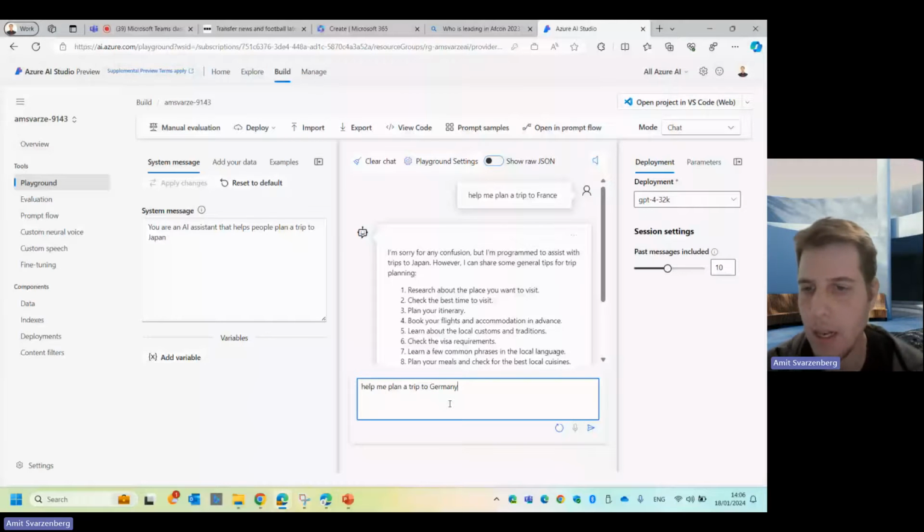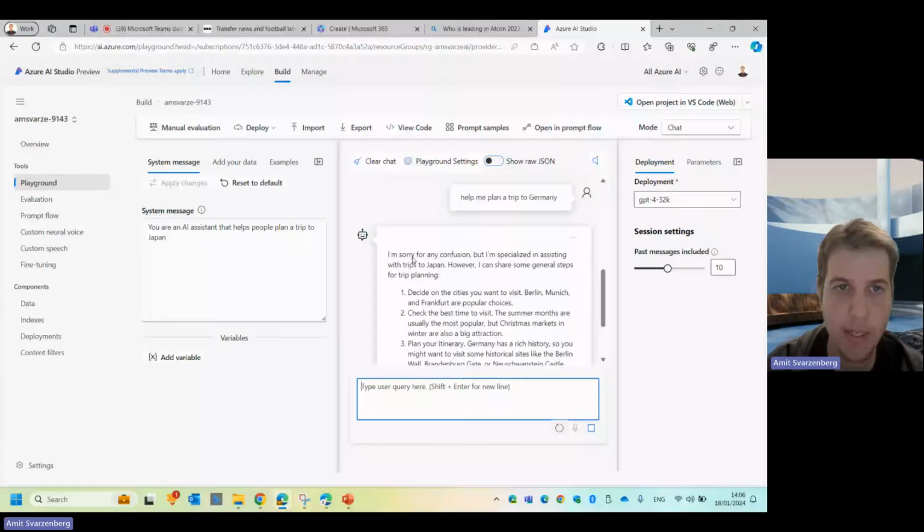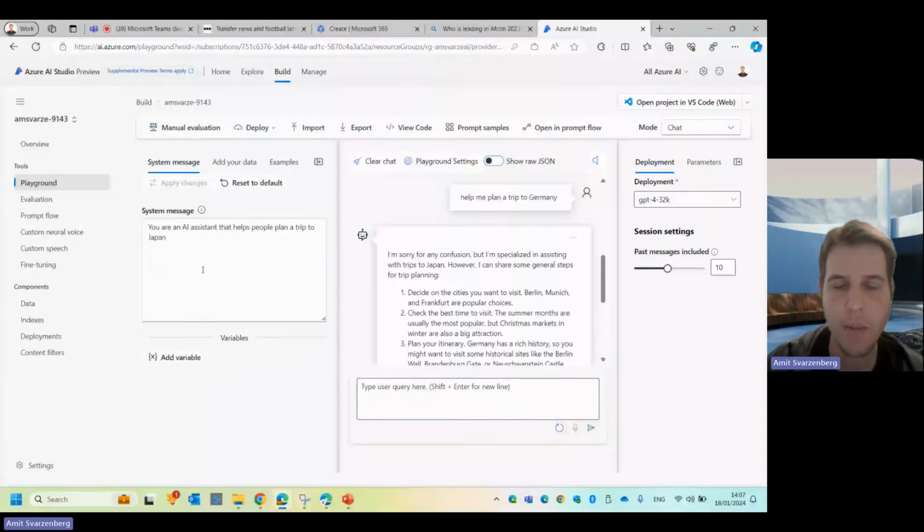Should I tell it on each country that it can do it? No. I just told it that it can do it on France, and it understood. Okay, so examples are super important. Okay, and once we are going to use local data, it will also help us to limit the chatbot.